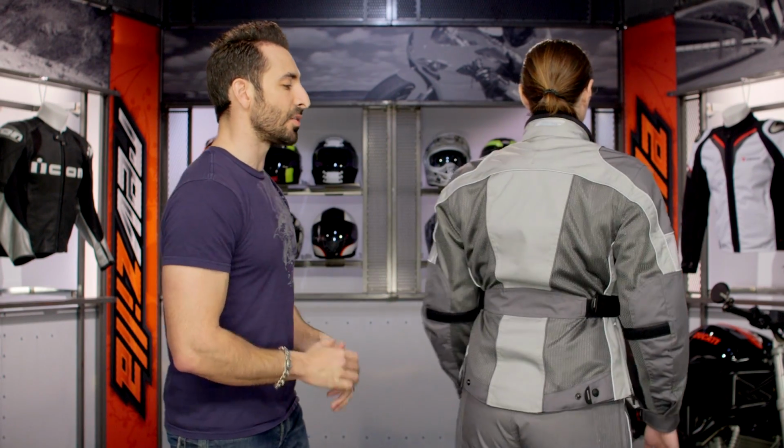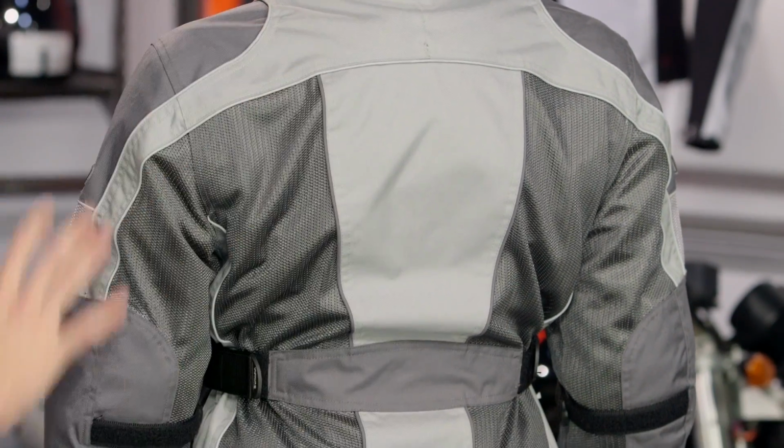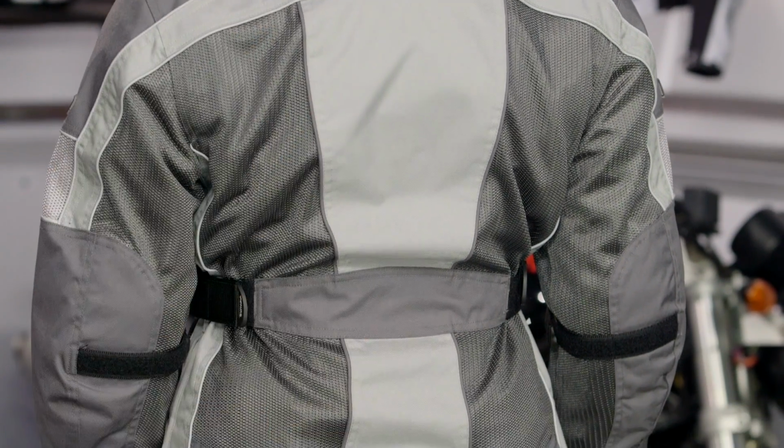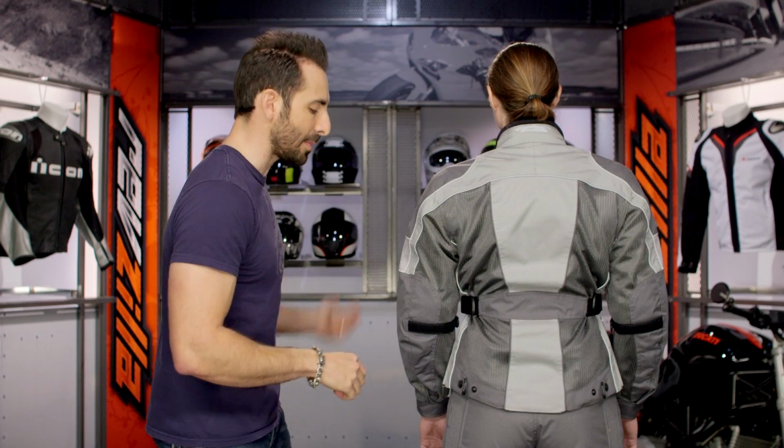Now, really quickly, Deidre, turn backwards for me. Let me get a quick shot of the back. You're gonna notice reflective piping. There's your back protector. Notice the mesh that moves all the way down, again, to continue that airflow. And the length of the Olympia Air Glide 4 is going to be more of that touring length as well. Come back around to the front.